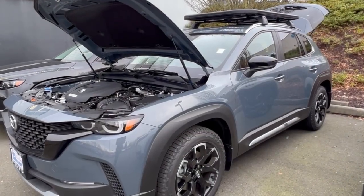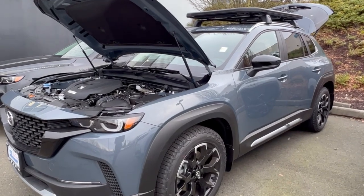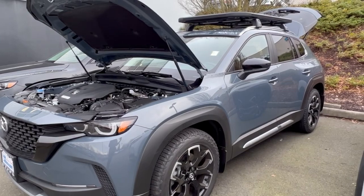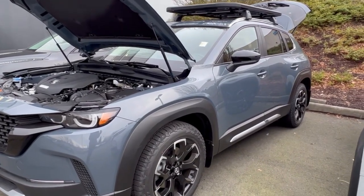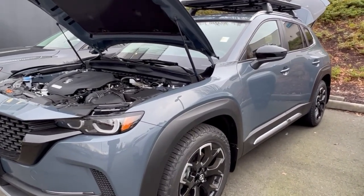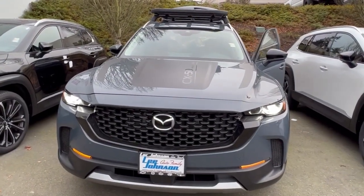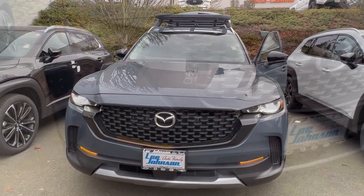And if you are wondering how big this CX-50 is, this CX-50 is between the CX-9 and the Mazda CX-5, putting it at a length of 185.8 inches and a wheelbase of 110.8 inches. This CX-50 comes with LED headlights and LED daytime running lights.